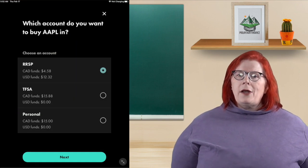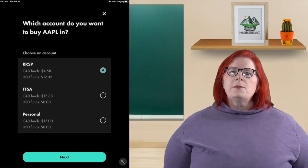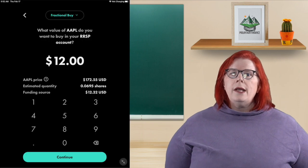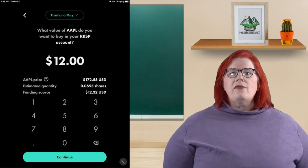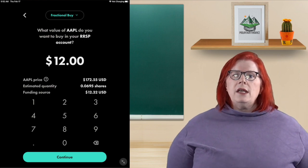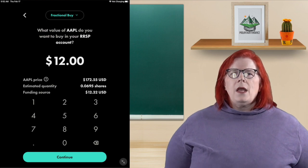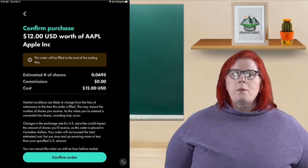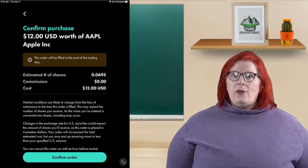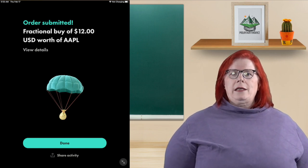We will buy in my RRSP as I have $12.32 American that is burning a hole in my pocket. And with that $12, I can afford 0.0695 fractional shares of Apple. Apple does offer a small dividend, so this is definitely the right account for this stock. And there you go. The fractional shares will be added at the end of the business day, the same way it worked in vanilla Wealthsimple. And voila, we have another balloon success screen.